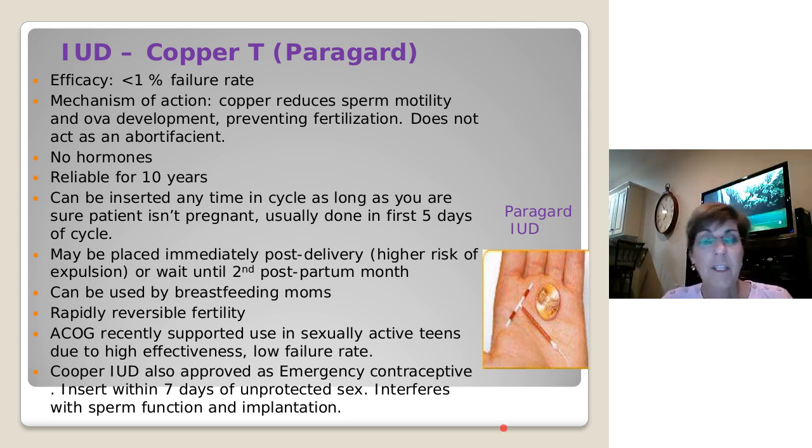The copper IUD is also approved as emergency contraception. It's inserted within 7 days of unprotected sex, and it interferes with sperm function and implantation. Copper isn't an abortifacient. Why do they use it post-rape in the ER? Okay, so this is right here. And you know, that's an ethical decision for the patient and the provider to discuss.